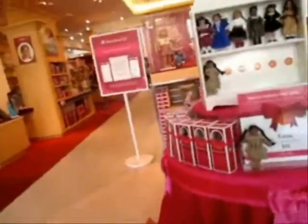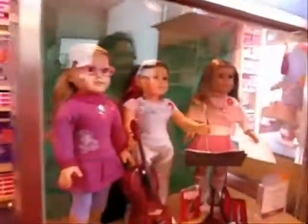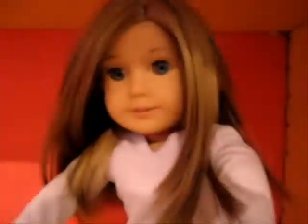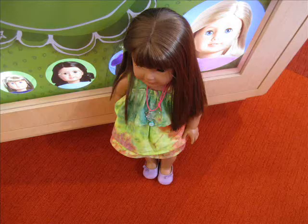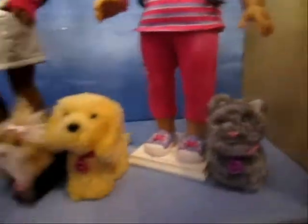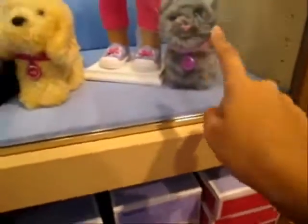Ooh. I love walking in here. Here's the new mini dolls. Here's the cool pole thing again. And look. And they have a bunch of dolls. Which one is this? That's number 44. Oh, I love this doll. She's so pretty. They're all really cute. I really like this one. And there's all their pets. I like that one. I have this one.